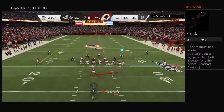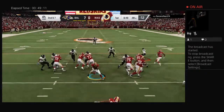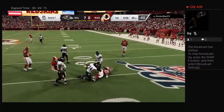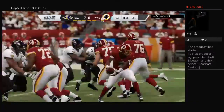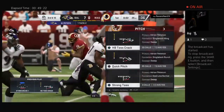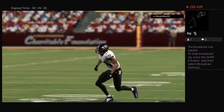Three yards on that last carry. Here's 2nd and 7. Back to the ground. This time it's Peterson. And he is going to lose yardage here. That's a big loss of 3, and it brings up 3rd down. The tackle made back at the 25-yard line.